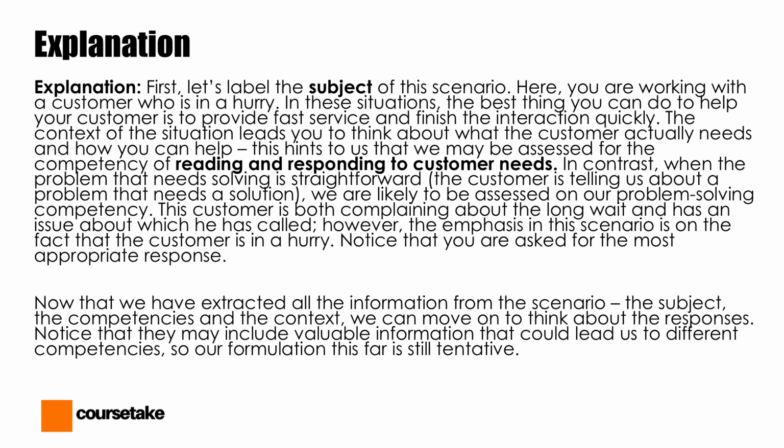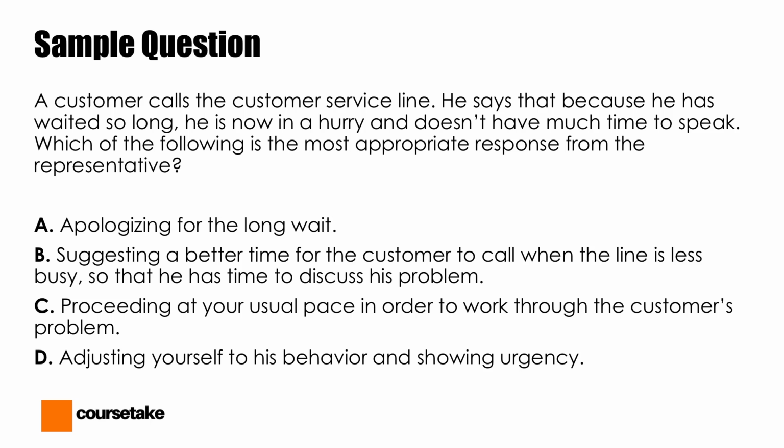Let's look at number D. So D was adjusting yourself to his behavior and showing urgency. So this is another good answer, right? It talks about, look, you've called me, you're in a hurry, now I should be in a hurry for you, right? And that's what is expected out of good customer service. And that's what D is basically talking about. So D is another good answer. So we've eliminated B and C, and now we are choosing between A and D.